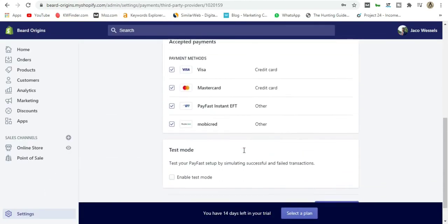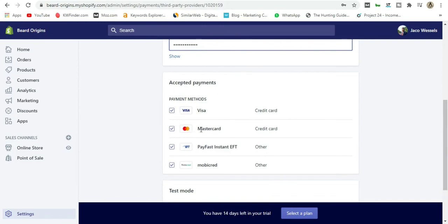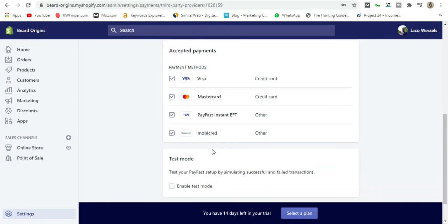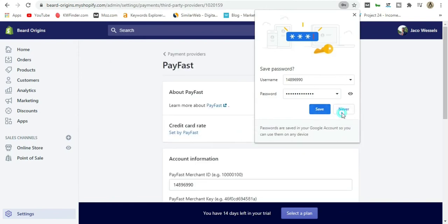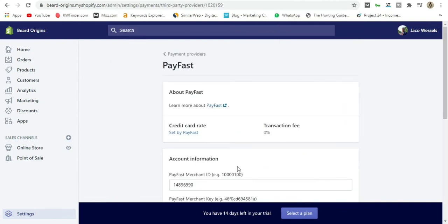And now I can make sure the Visa, the MasterCard, PayFast, MobiCredit, everything is fine. If you want to be in test mode, you can enable test mode, but you can go ahead and activate PayFast. You don't have to save that. And there you go, guys. That's literally how easy it is to add PayFast to your Shopify store. It couldn't be any easier. But anyway, so that is cool.